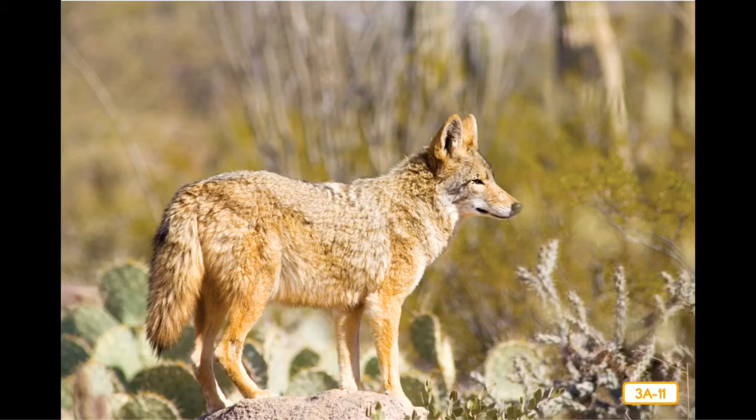Coyotes are carnivores like the elf owls. Coyotes have very good sense of smell, hearing, and vision, and they can run very fast, which means that they're excellent hunters. They're also scavengers. Scavengers are animals that eat meat and waste left by the other animals. Coyotes live in dens, which they make by burrowing into the ground.